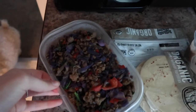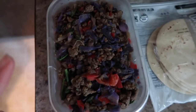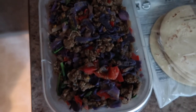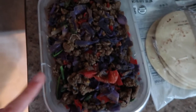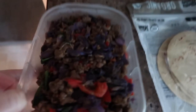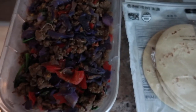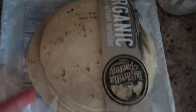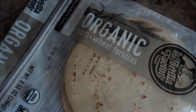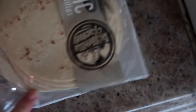This is just some leftovers that I made last night. It's ground beef, red bell pepper, purple cabbage, spinach, onion, garlic. I think that was all I put in there. I forgot, I kind of just threw whatever veggies I had in there. It's just like taco stuff. I have some refried black beans in here that I made, and then these are my favorite tortillas.